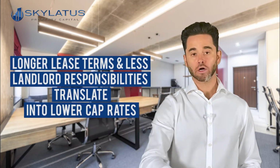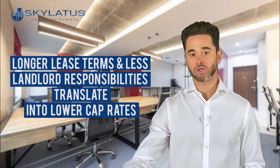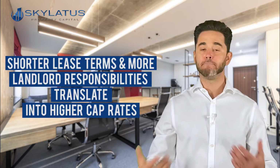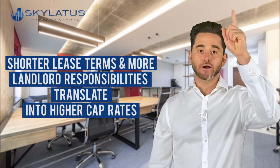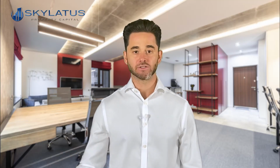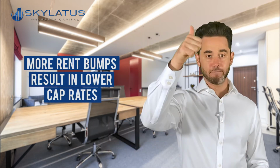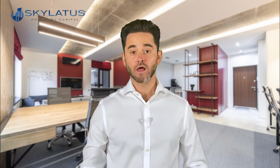At a high level, longer lease terms and less landlord responsibilities translate into lower cap rates and higher property values. Shorter lease terms and more landlord responsibilities translate into higher cap rates and lower property values. Since leases are lengthy agreements that contain lots of provisions, let me give you some of the key terms that will affect the property's value. First, the longer the lease term, the lower the cap rate. Second, the lower the amount of early termination provisions, the lower the cap rate. Third, the greater the frequency and year-over-year percentage of rent bumps, the lower the cap rate. Fourth, the lower the amount of landlord responsibilities, the lower the cap rate.